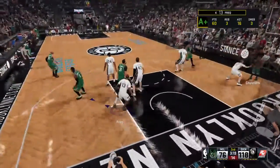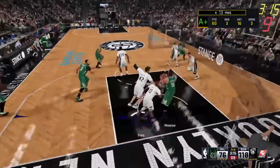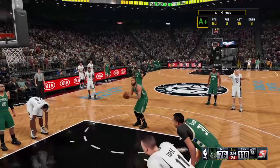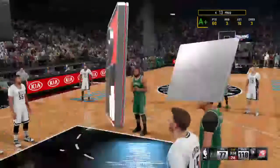Back to Chalmers. Monroe sets a screen for Chalmers. To the paint, off the screen, and lots of contact there. Missing the shot, he'll shoot 2. It's going to be on Freak. The Bucks have been at their finest at the free throw line tonight. 8 attempts, 8 makes. And that one falls for Monroe.